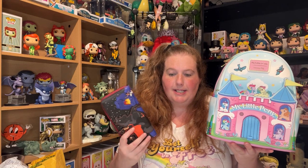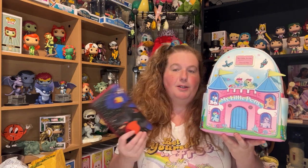I know I still have to figure out which one I'm taking to Disney. Which wallet I'm taking to Disney, which bag I'm taking to Disney. It won't be you as much as I want to, but we'll see.